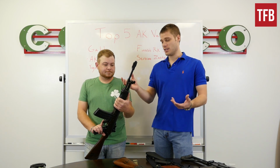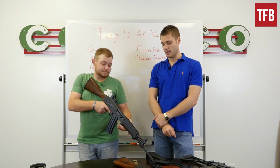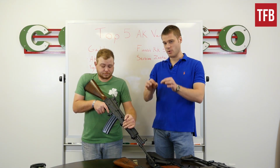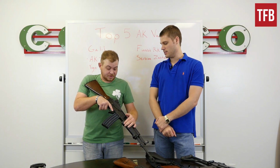But anyways, the worst thing about these is they don't come with an adjustable front sight. So what I did is I took off the factory front sight and put an adjustable Galil front sight on there. I did not like that all the adjustment had to be done with the rear with a little screwdriver instead of an AK sight tool. So that's the one bad thing I had to say about it.